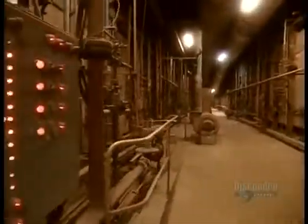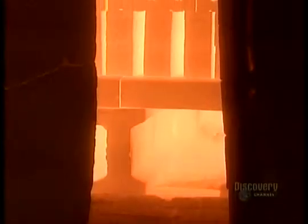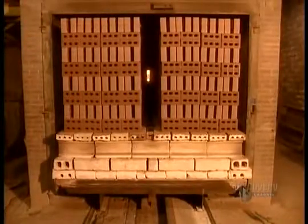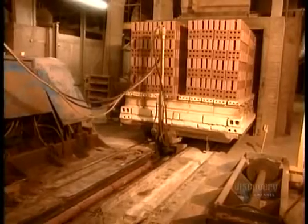The kiln is really a giant oven. It fires the bricks at 1,040 degrees Celsius. That's almost 2,000 degrees Fahrenheit. One and a half days later, the bricks are ready. The transfer machine takes them out of the kiln.